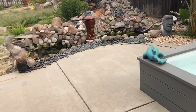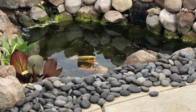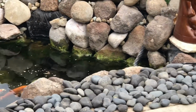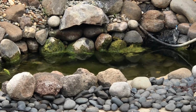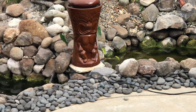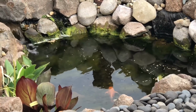And then over here is Tiki Falls. I don't want to scare the fish because they're out eating. I threw some food. You see them? I'm actually going to do a big water change on the pond. I shut down the waterfall on this side because I'm going to be shooting a video right after I upload this video. So stay tuned for that video.